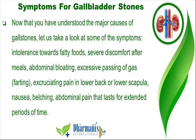Now that you have understood the major causes of gallstones, let us take a look at some of the symptoms: intolerance towards fatty foods, severe discomfort after meals, abdominal bloating, excessive passing of gas, farting, excruciating pain in lower back or lower scapula, nausea, belching, abdominal pain that lasts for extended periods of time.